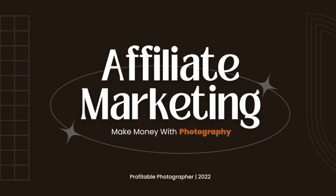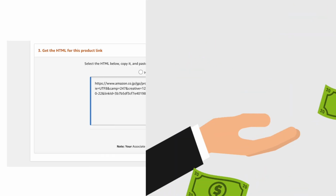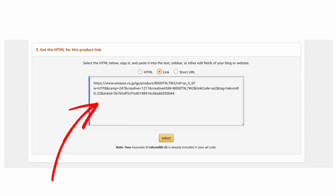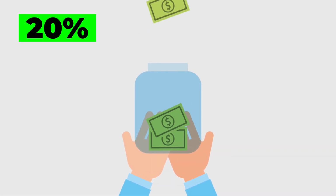Now lastly, the 6th way to make money as a photographer is affiliate marketing. And basically, affiliate marketing is when you recommend a product or service, and for every sale you bring in, you'll receive some type of commission. And these sales are tracked by using a custom affiliate link that is assigned to each affiliate. And the actual commission an affiliate will earn for bringing in a sale will vary from business to business, but for my business, we offer our affiliates a 20% commission of the sale they bring in.